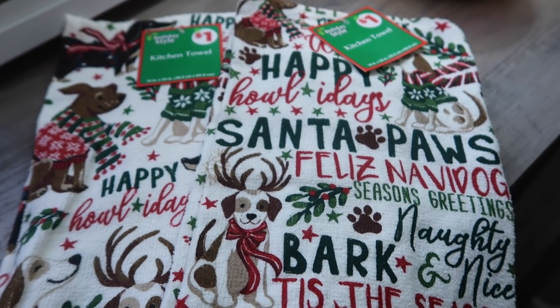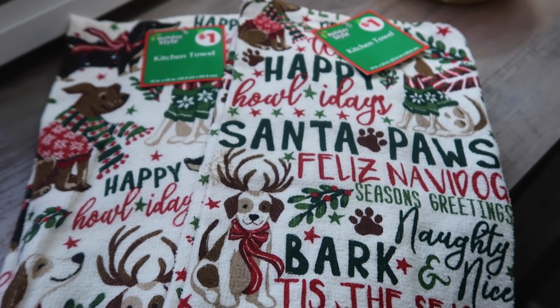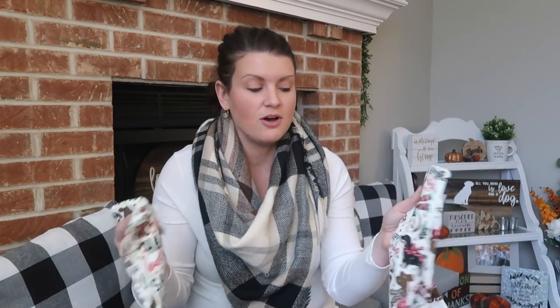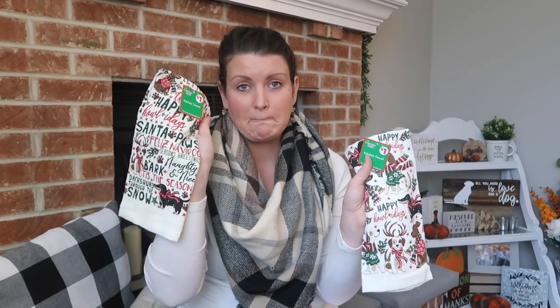I have these out everywhere in my kitchen, in both of my bathrooms, and in our bathroom upstairs, so it's nice to have just some festive towels, and if you use them up and they disintegrate, or you wash them too many times, I'm not too worried about the fact that they were a dollar. So I like to have my accent or festive towels be pretty affordable and cheap. So love these, they're so cute. This one even says happy holidays, so cute.